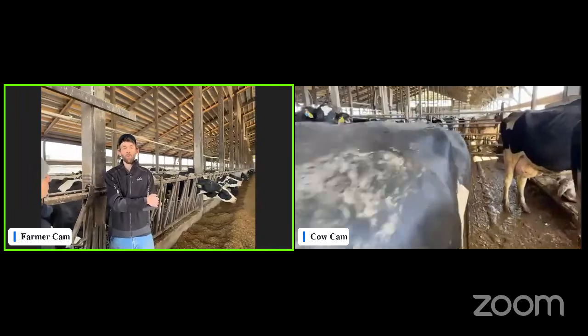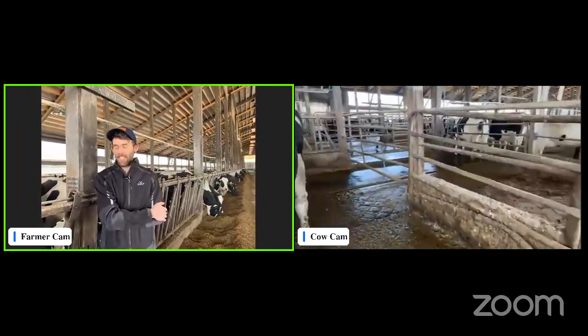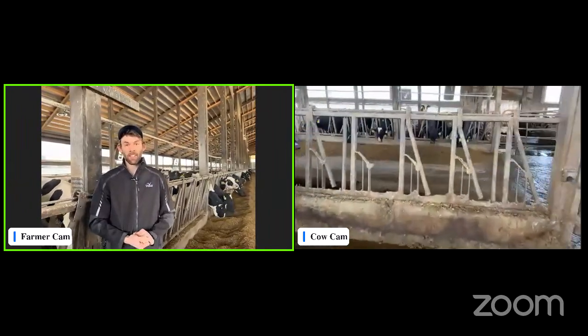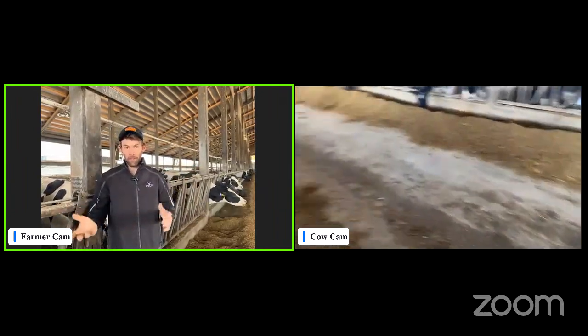A cow will eat about 100 pounds of feed per day. Oh my gosh. A lot. When you multiply that by 2,000 cows, it's truckloads of truckloads you have to feed to keep these girls happy and converting the feed into milk.